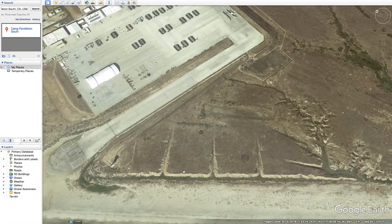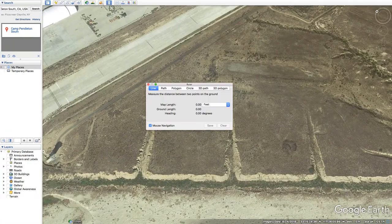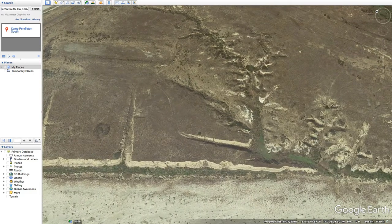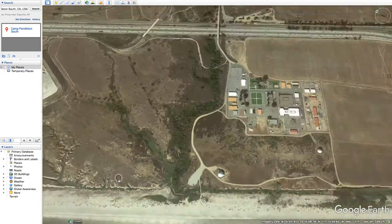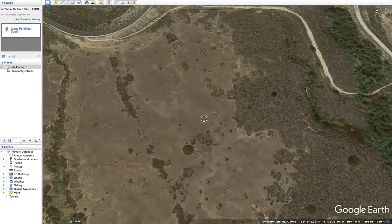And let's measure these just so you get a feel for how big these are. I think they're about 30 feet across. Yeah, 30. Roughly 30 feet across. 25. So something fishy may be occurring in California and elsewhere.